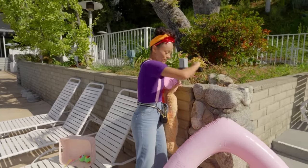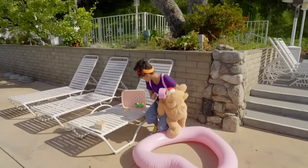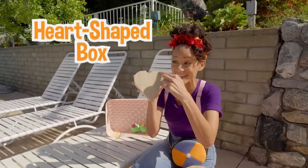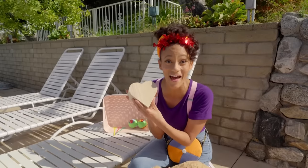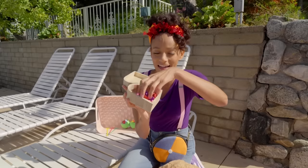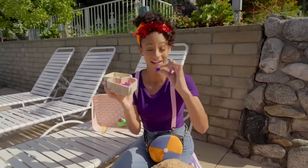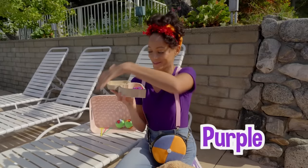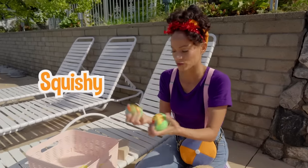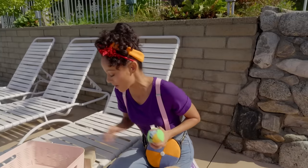Okay, microphone and our heart, and there are more things over here! Hey, look at this heart box. See? Oh, I love hearts and I love Valentine's Day. Wow, there are more hearts inside. They look like little heart erasers with really cute smiley faces on them. And look, purple's my favorite color. And some squishy balls here. Those are not heart-shaped, but really fun. So we'll hang on to those.